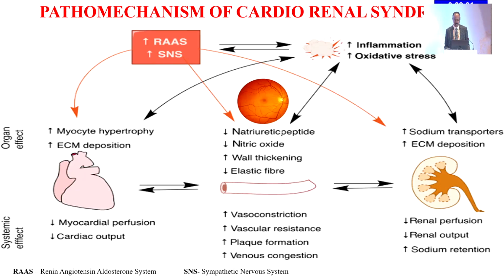This translates into increased sodium transporters and increased extracellular matrix deposition, leading on to decreased renal perfusion, decreased renal output, and sodium retention. On the heart, it will lead on to increased myocyte hypertrophy, increased extracellular matrix deposition, reduced myocardial perfusion, and reduced cardiac output. That was for cardiorenal syndrome. Because vascular changes are also there in the eye, similar changes can happen in the eye, which I will be enumerating in the subsequent slides.